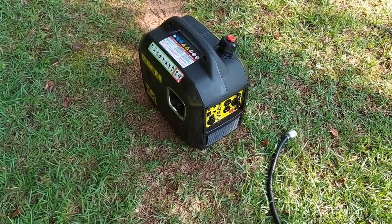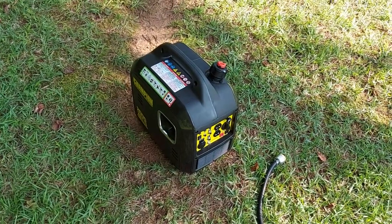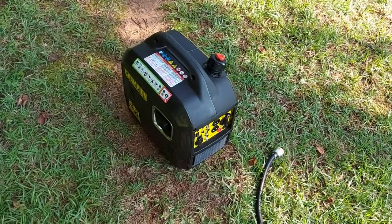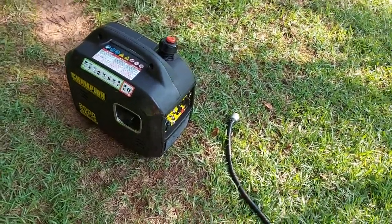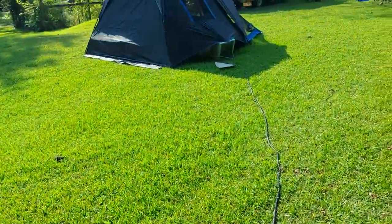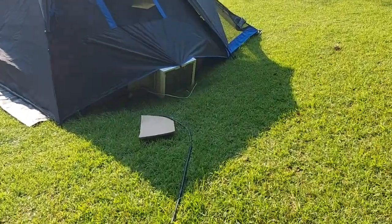But yeah, this thing, it held it with no problem, and it's advertised that, I can't remember if it's 25% load or 50% load, 11 and a half hours runtime. But yeah, I was really surprised. It kept the tent nice and cool all night, and it worked out really well.